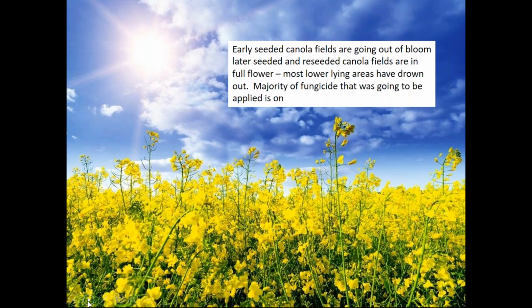The canola crop, and as I travel, I see more and more canola fields this year than I think I've seen in a long time. I'm not 100% sure, but just from my travels, I think the acres are definitely high this year. I'm seeing right now a lot of the early seeded canola fields going out of bloom, and a lot of the later seeded canola fields are in full flower.